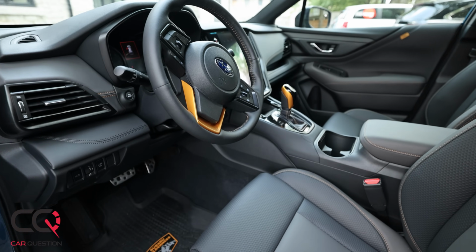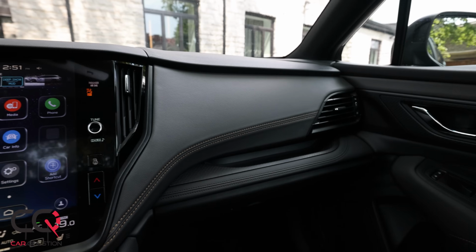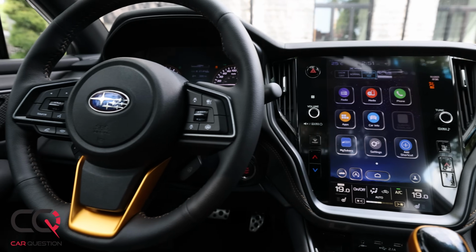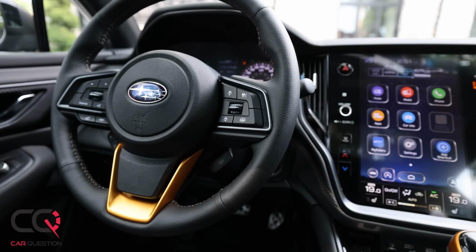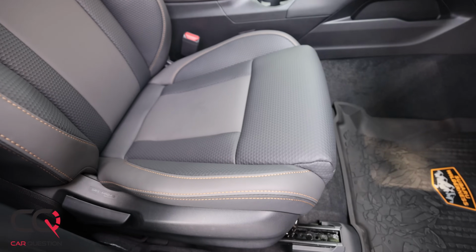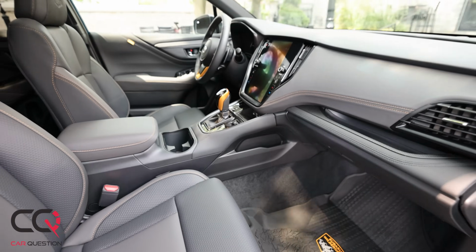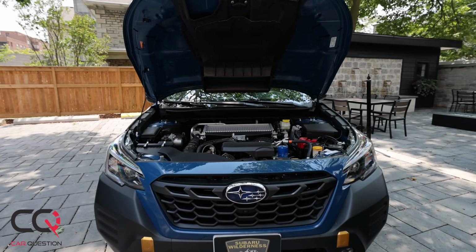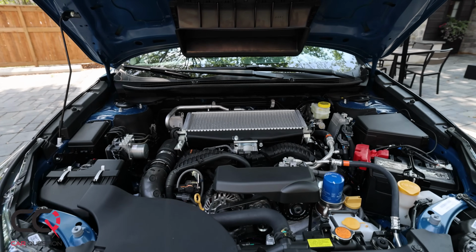But inside, is there a lot of difference from a regular model? Not really. You've got that big screen that I really like. It's crowded sometimes with a lot of buttons and displays. And you've got those seats that use a special material, so if there's water or dirt on it, it's going to be easy to clean. And how about those mats? They are so dirty now. Even I am dirty. No wonder, because we went off-road and this thing sure can handle itself there.